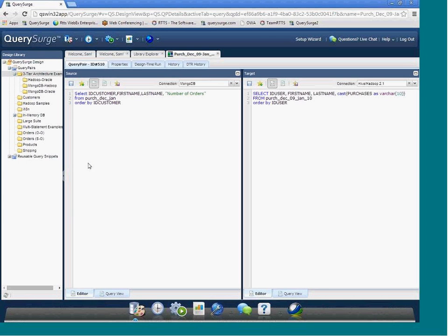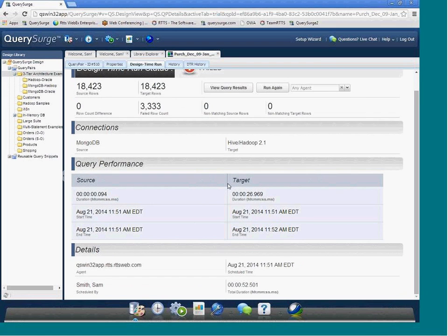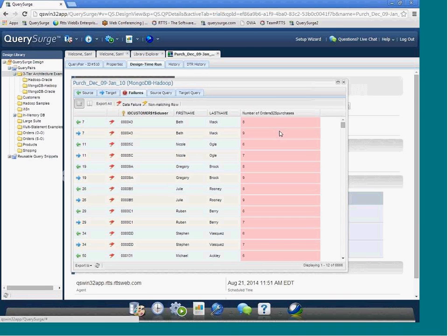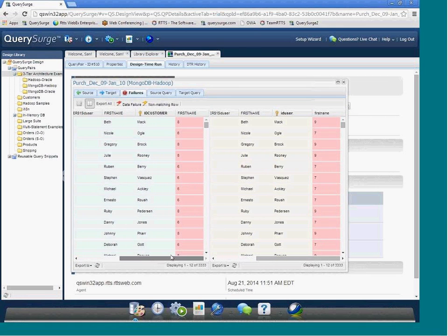There are a number of features that a query pair has, one of which is a design run. We give you a bunch of statistics when we do a design time run. You can look at the data that's come back from the run. You can see failures. So if you've got a lot of issues in your data, you can see all of that. You can see the mismatches between source and target called out. This is a stack view of the mismatches, but you can also do a side-by-side view and see the data that way, whichever works best for you.